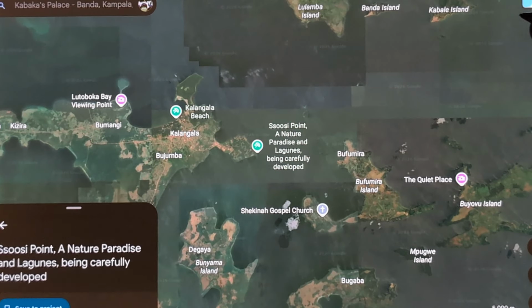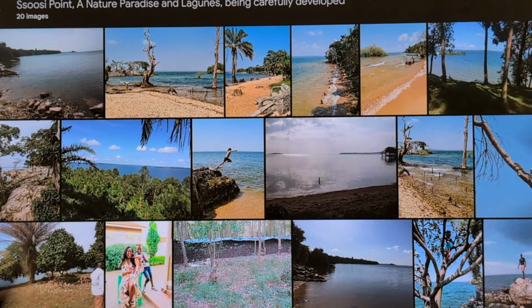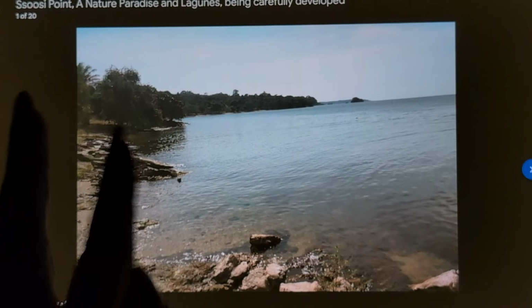I think I remember some of these had slideshows. This one does. All right. Let's end it here on this beautiful island.